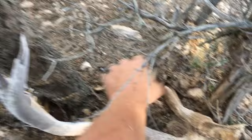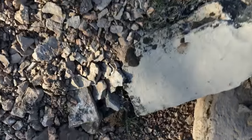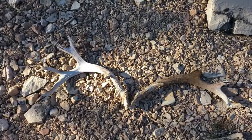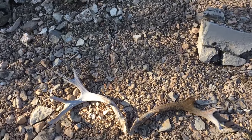Getting buried. Split in half. Old lion kill. Or deadhead, or whatever you want to call it. Definitely a deadhead. Yep. Older than dirt.